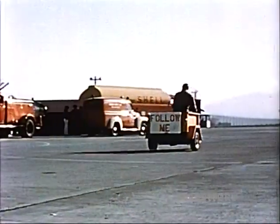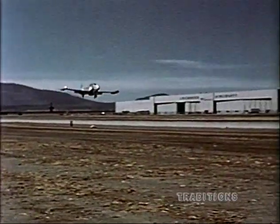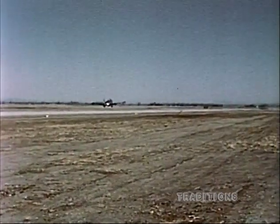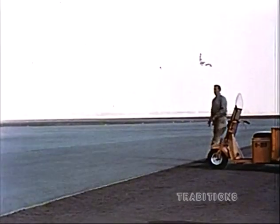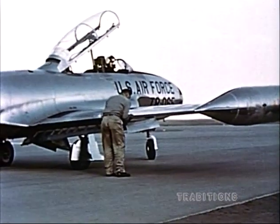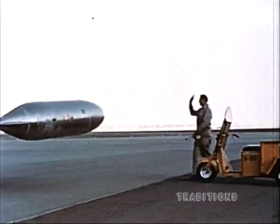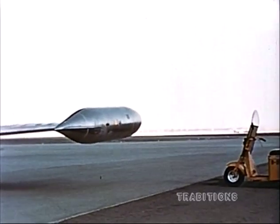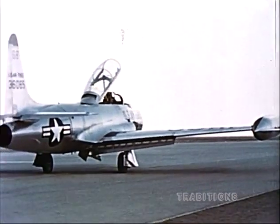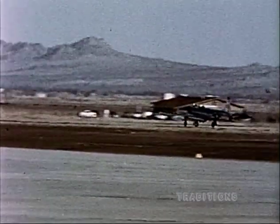The mechanic meets the pilot on the taxi strip. The trim adjustment is made on the taxi strip, with the pilot remaining in the airplane. He then takes off again for the final shakedown flight.